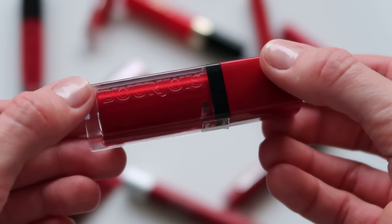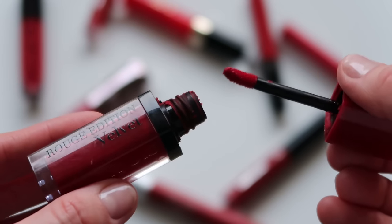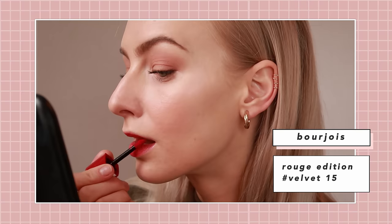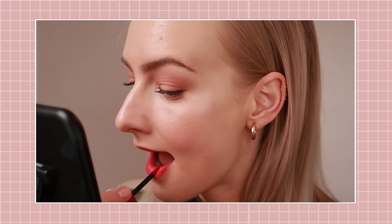Bourjois is probably my favorite drugstore lipstick, or at least one of them. Very affordable, it's super lightweight, it doesn't really feel like you're wearing a lipstick, but it still gives you a really nice color. Here in the video it looks a bit too light, but that's just because the one I'm using here is a bit too old, so I need to grab a new one. But yeah, really nice lipstick, feels really soft and smells really good too.